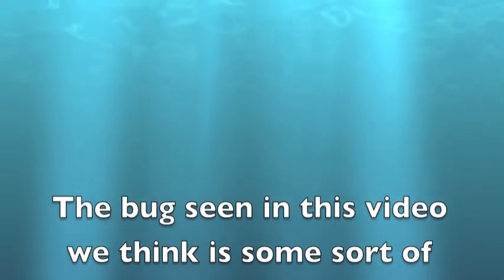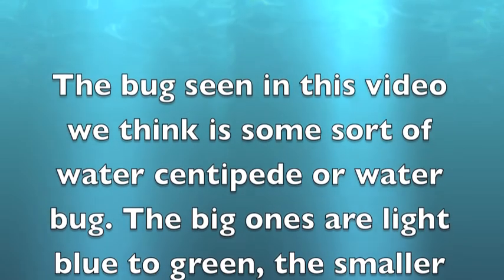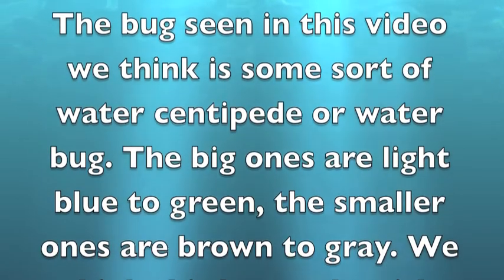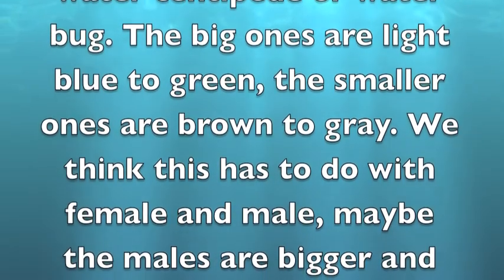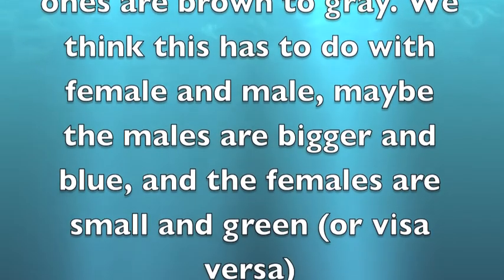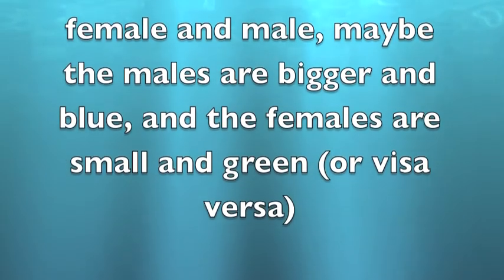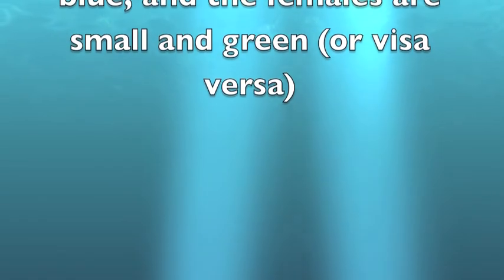The bug seen in this video, we think, is some sort of water centipede or water bug. The big ones are lighter blue to green. The smaller ones are brown to gray. We think this has something to do with female and male. Maybe the males are bigger and blue, and the females are small and green, or vice versa.